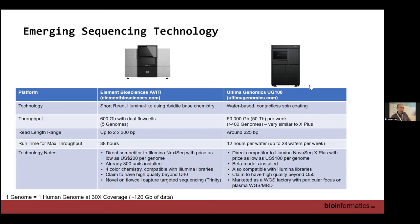And then the last one is Ultimate Genomics. This is really competing against the bread and butter of Illumina, which is high throughput sequencing.